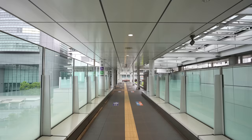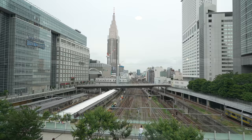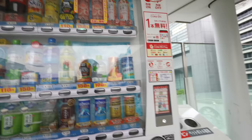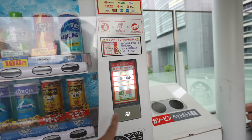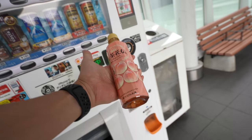By the way, here too, you can see the trains. So if you want to take a rest, maybe you can come over here so that you don't have to face the crowd. Let's get a drink. This peach tea. By the way, here too, you can just place the card on this button, Suica, Pasmo. Those are all train IC cards, and tap it. If you have a card, you can just tap the card. If you register an Apple Watch, then you can tap the Apple Watch. And here we go. How simple is that?